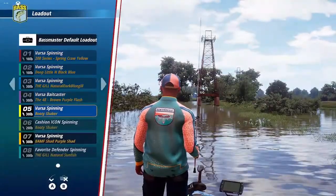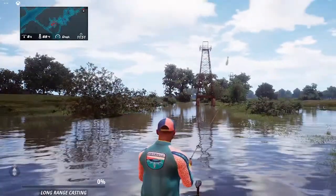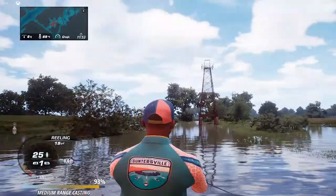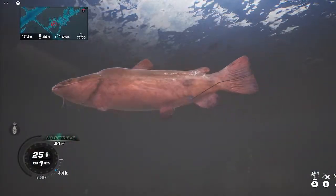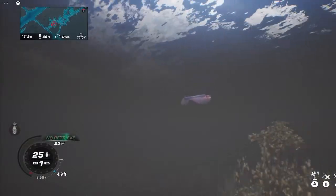Let's try out the old booty shaker. So there is two types of booty shakers in the game. They have the 5-inch and the 8-inch. So I'll throw both of them. I do have both of them ready to go right now. Oh my God, he just tricked me. I thought for sure he was going to bite while I was falling.